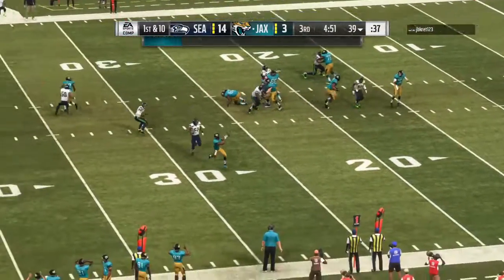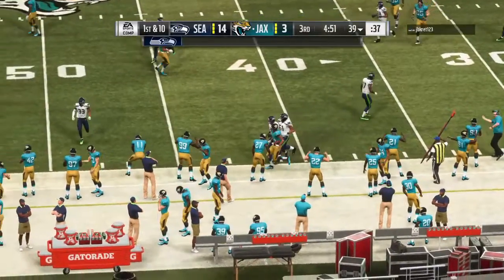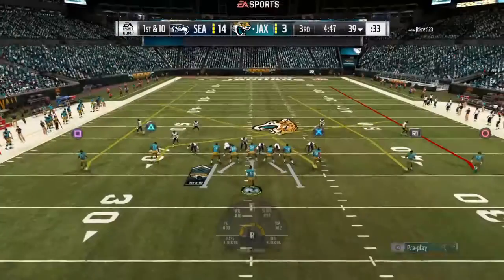He's got this almost to the 40 before going out. Solid way to start the drive. 13 yards, picking up the 1st. So from the 39 now, they'll come up on a 1st and 10.